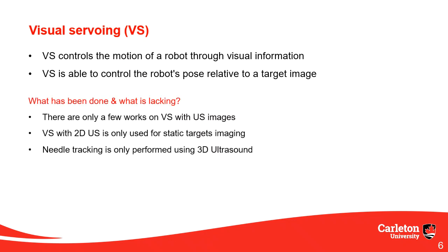Visual servoing is widely used in camera-based robotic applications. However, there are only a few works done on applying this method to ultrasound images. Although these works have shown the feasibility of using visual servoing with ultrasound images, they use 2D ultrasound only for scanning a static target. And also, needle tracking is only addressed through 3D ultrasound, which is more complex, has a lower frame rate, and may not be suitable for real-time needle steering.